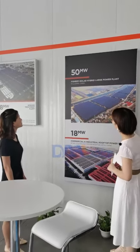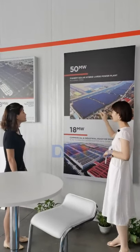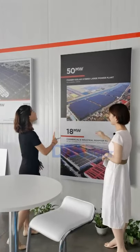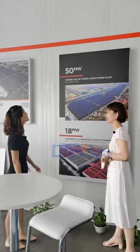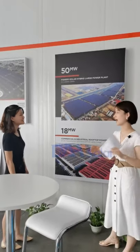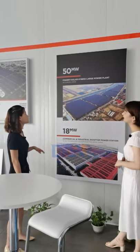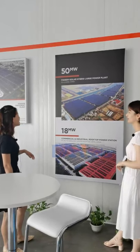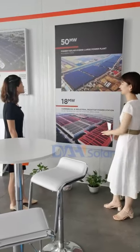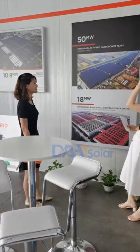It's called Fishery and Solar Hybrid because it's not only for solar, and also there is a river under the solar panels. So we can raise fish there. We can not only make profit from selling solar power, but also get fish. It's not related to the solar panels, but you can make use of the plant. So we can make full use of the space, because the land cost is also higher, and increasingly so.